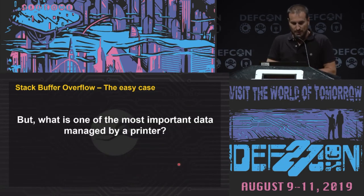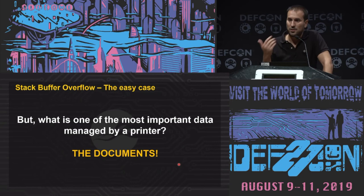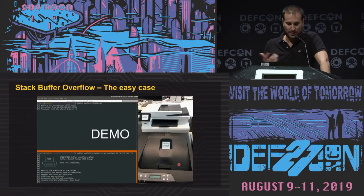But for our red teaming tools, we wanted something more. So what is one of the most important data managed by a printer? Obviously, the documents. So why don't we create a shellcode that steals all documents in the printer and sends them through a reverse shell, which sounds like a good plan. Let's go with the demo.